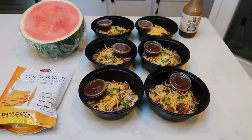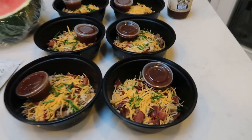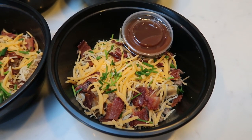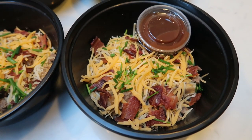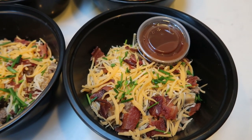Here's what I'm gonna be having for lunches this week. I am extremely excited about my lunch. So what I have here is my fully loaded burger bowl. And this again is a low carb recipe. So if you're looking to kind of lighten up your carbs, I just wanted it because it sounds amazing.